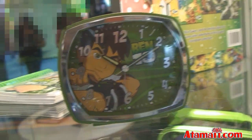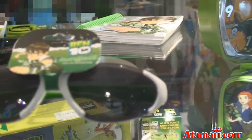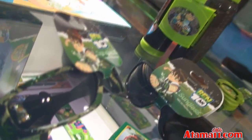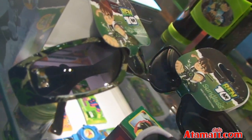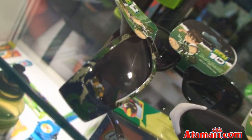Man, everybody in Hong Kong is so lucky to get all this cool stuff. And Ben 10 shades, the sunglasses. I guess I can't see the sides. Oh, here's some different ones. Okay, this is a little better because it has the graphics on it. I mean, what's the use of a Ben 10 sunglass if you can't get a picture of Ben?